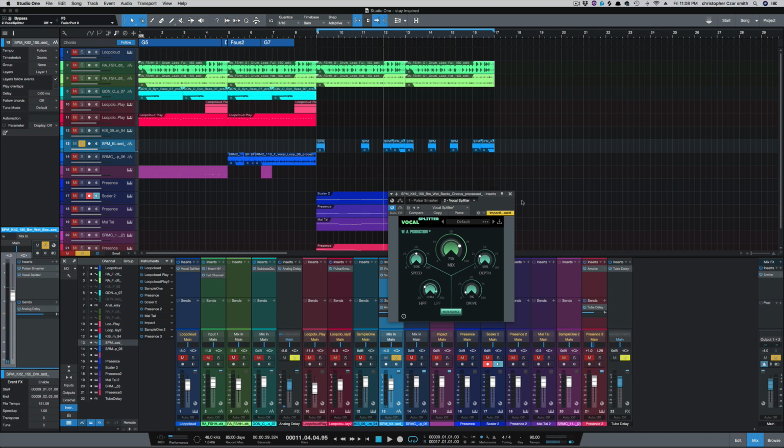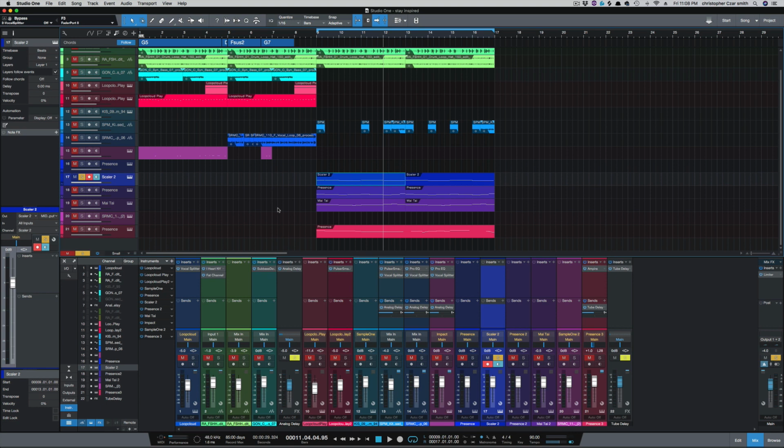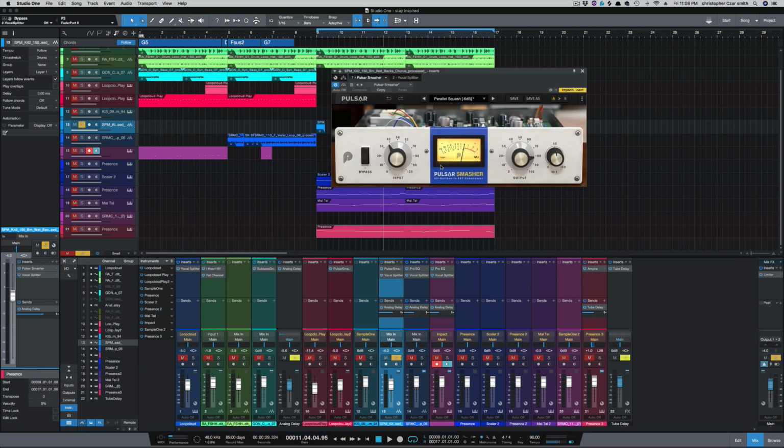All right, much more interesting sound we get with the Vocal Splitter there. Other things that I'm using on this one are Scalar 2, Presence, Mai Tai, and another instance of Presence, which are just stock sounds from Studio One. On the vocal sample as well, I've got the Pulsar Smasher. So let's bring that in and out.